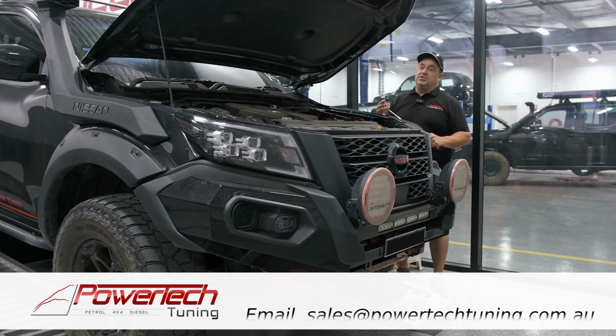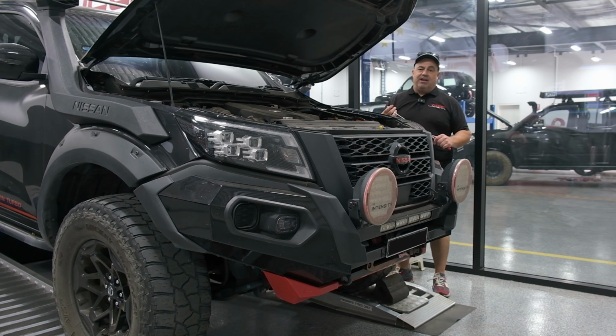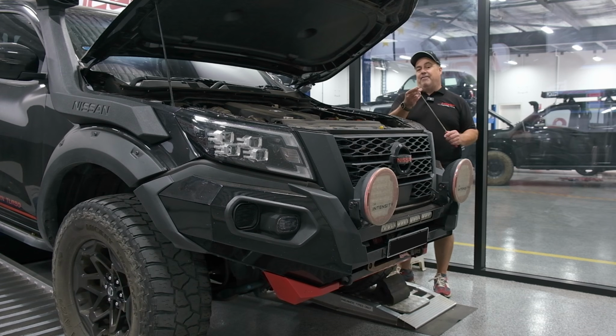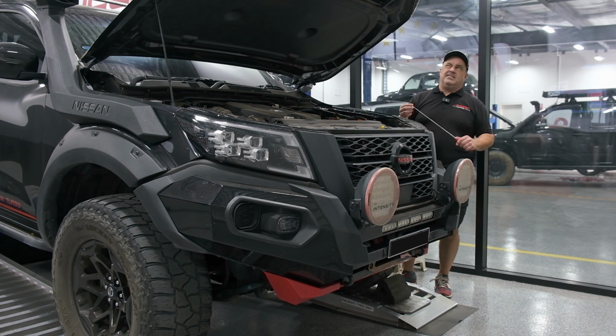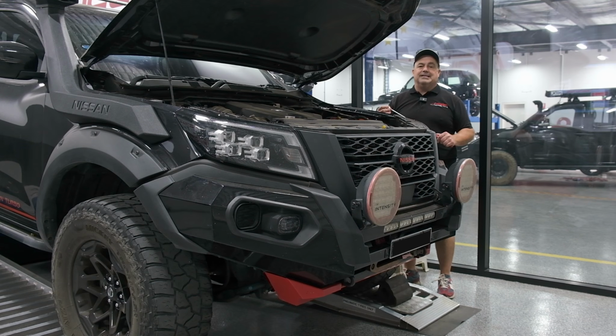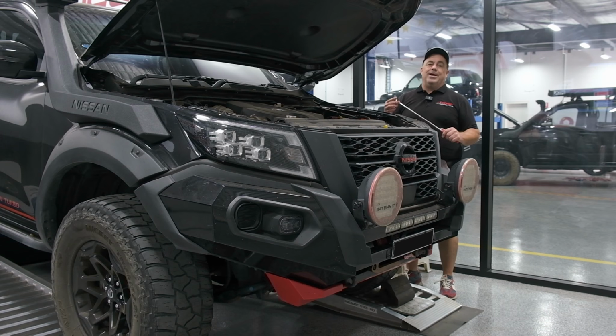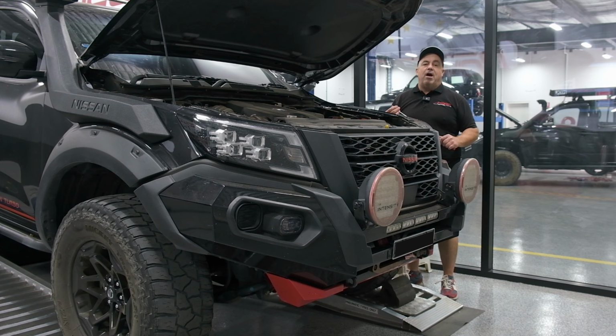The real late models, though, like this one, they have made them more gutless. I don't know how Nissan rate them or if they rate them any different. But from late 17, early 18 onwards, and particularly these later models, they get more and more gutless as they go. All software changes, not hardware changes. So a custom tune really livens them up.